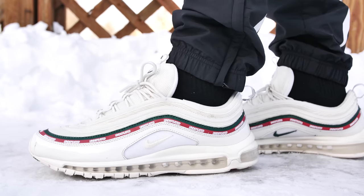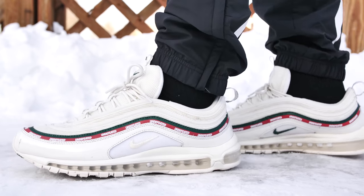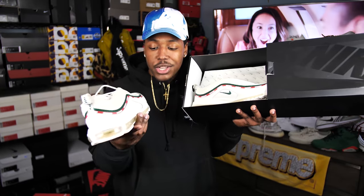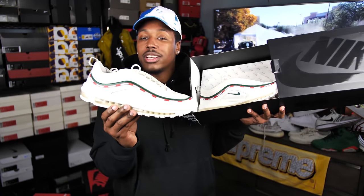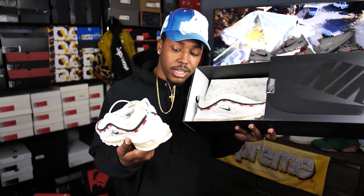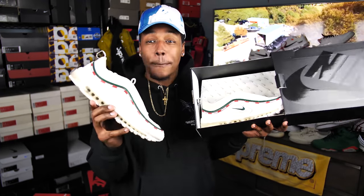And I'm really glad that they stuck with this color instead of a traditional white, because when you think about white patent leather, eventually it is gonna turn that oxidized color. And when the shoe starts off like this, you know it's always gonna look like this. It's always gonna look good. And I just think Undefeated killed it. They killed it with this one right here. And that is why this is number 3.